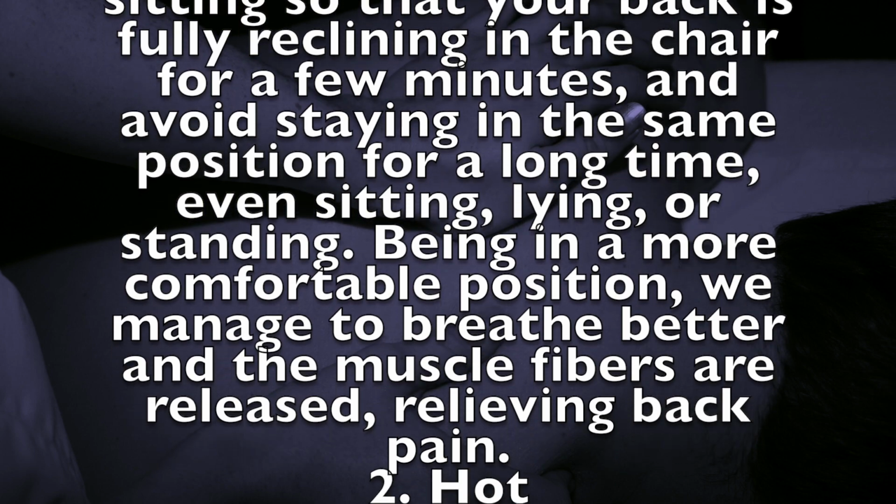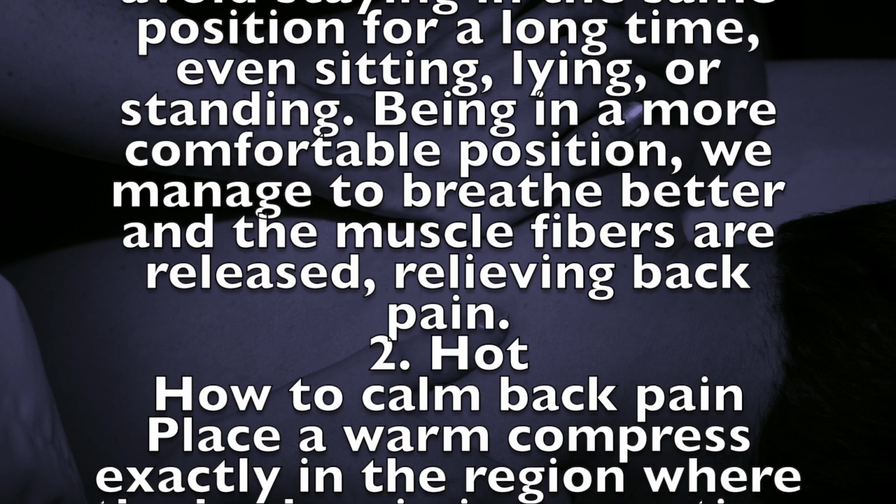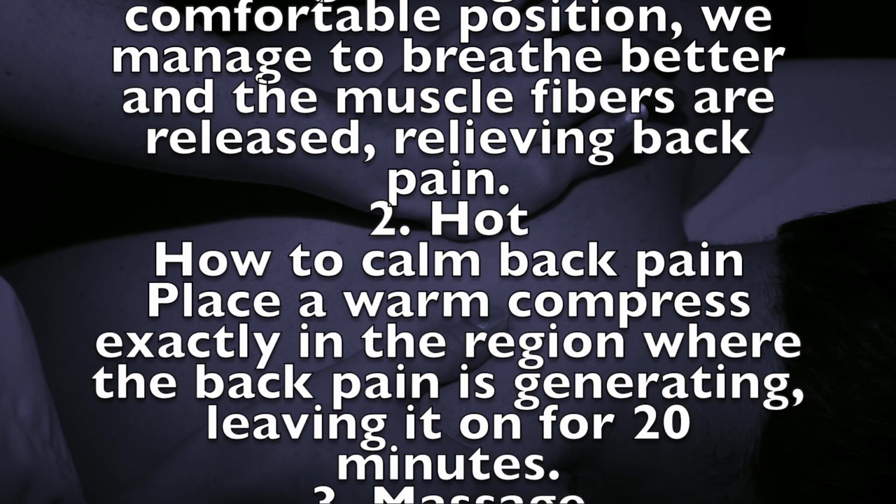2. Heat. How to calm back pain. Place a warm compress exactly in the region where the back pain is generating, leaving it on for 2 minutes.